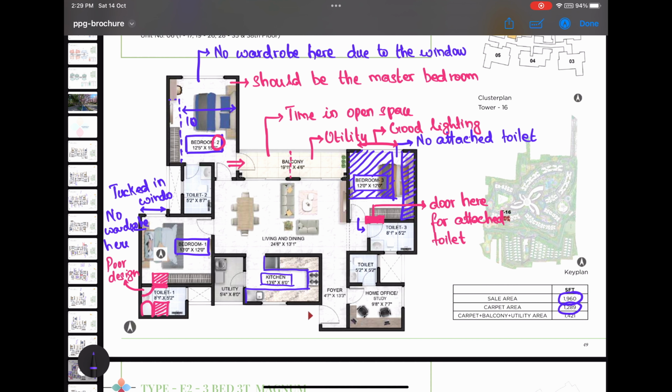A good thing about E1 is, in all 4 variants of E1, you can set up an east-west cooking. As both kitchen and utility windows are opening inside the building, they won't bring much sunlight. You can remove this wall if you wish to have seamless access to the utility. You can ensure your safety by provisioning a grill in this window. You get some wastages here, here and here.